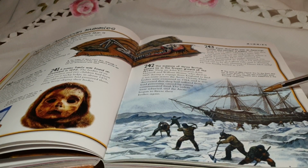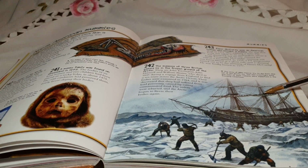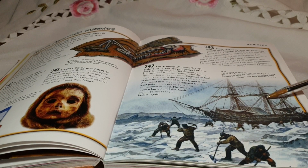The crew of HMS Terror tried to dig their ship out of the Arctic ice. The men eventually died, and some of their remains were mummified in the freezing conditions.